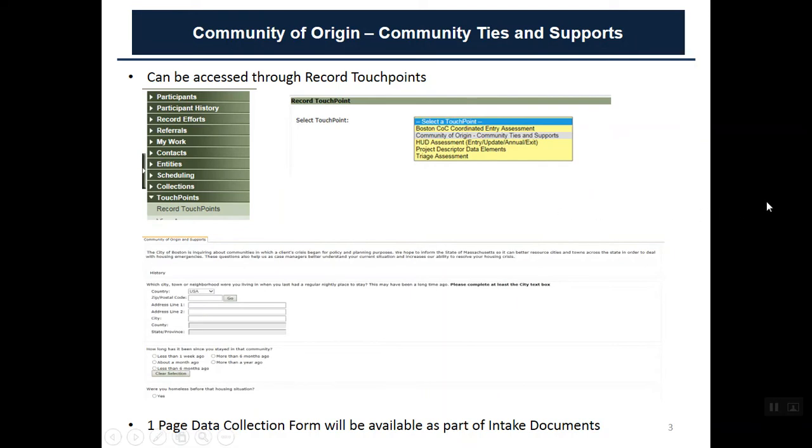So again, you can access the community of origin ties and supports touch point, just like you would any other touch point. You'd be going into your ETO software and go to touch points, record touch point for the client, and select the new community of origin touch point. It is very quick data collection.